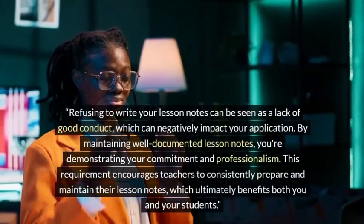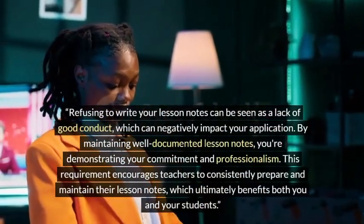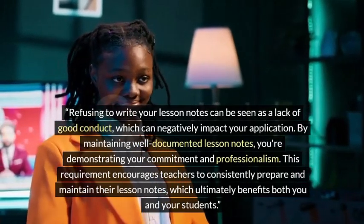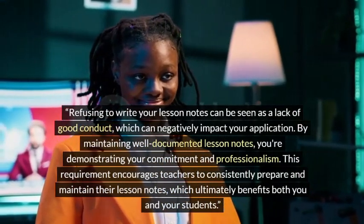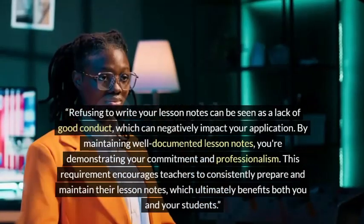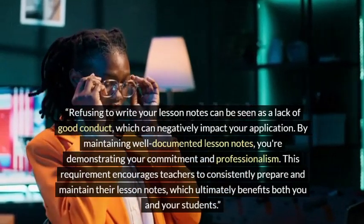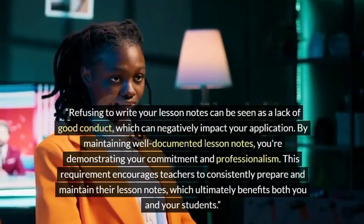Refusing to write your lesson notes can be seen as a lack of good conduct, which can negatively impact your application. By maintaining well-documented lesson notes, you're demonstrating your commitment and professionalism. This requirement encourages teachers to consistently prepare and maintain their lesson notes, which ultimately benefits both you and your students.